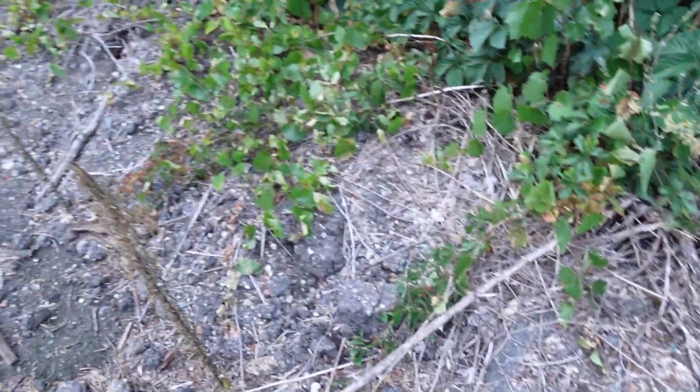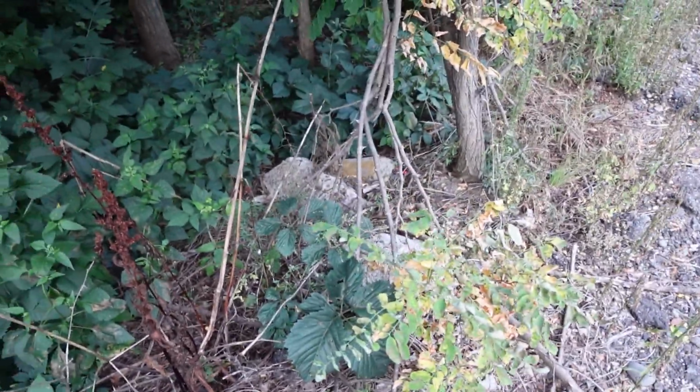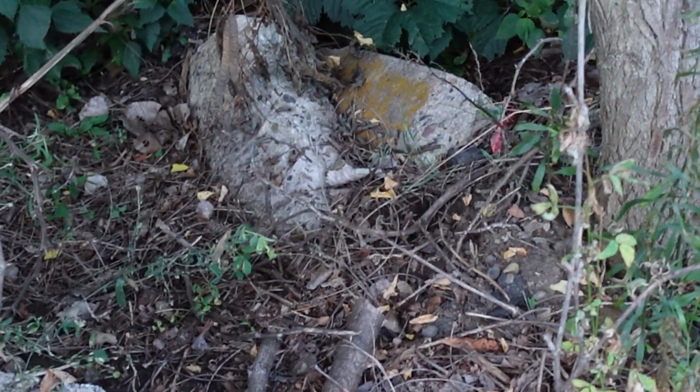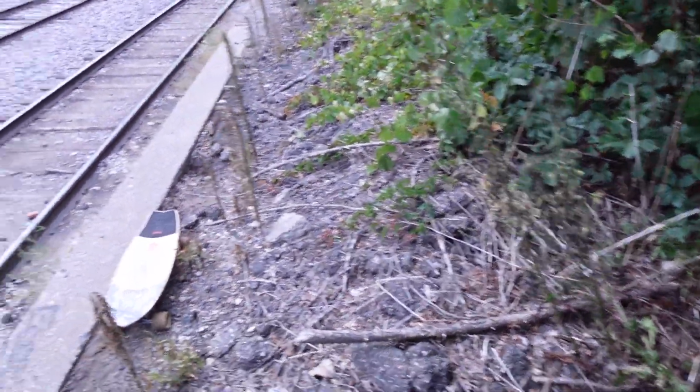Here's the concrete. So this was all a flat platform, all the way back to say about where the masonry ended. It was masonry everywhere. Big chunks, they had blown out. So if this hill was here for this terrace, there was likely a staircase, like right here or something, to come down to this platform and get on the trains.